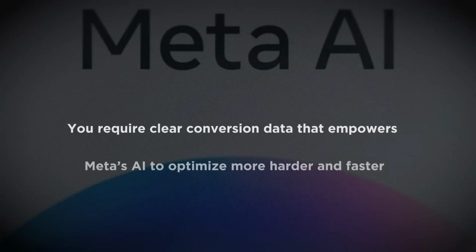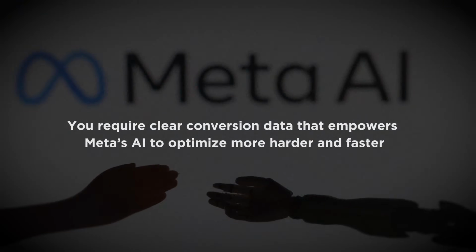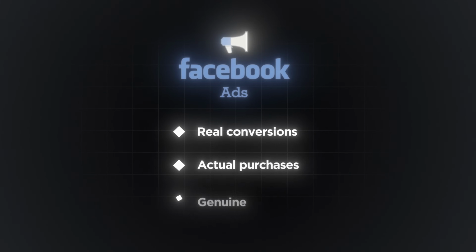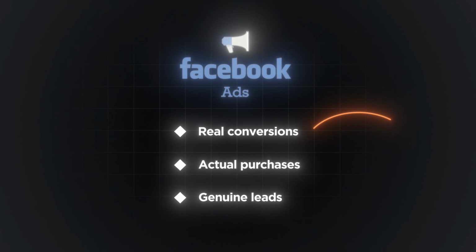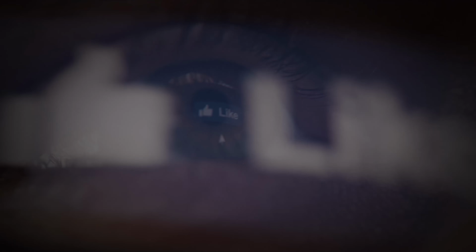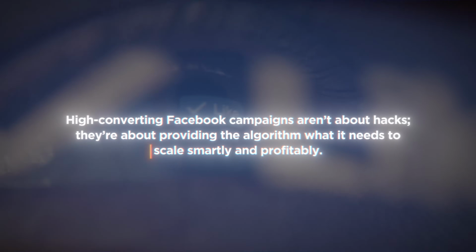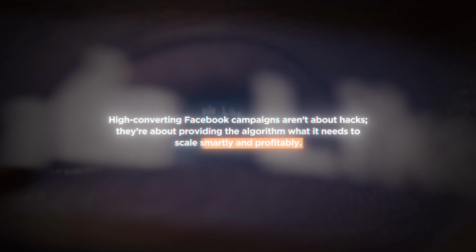You need to understand something called pixel conditioning. You want clear conversion data that teaches Meta's AI to optimize harder and faster. When Meta sees conversions, real purchases, real leads, it aggressively hunts for more just like that. But bad or missing data trains the system in the wrong direction. High converting Facebook campaigns aren't about hacks. They're about feeding the algorithm with what it needs to scale smartly and profitably.